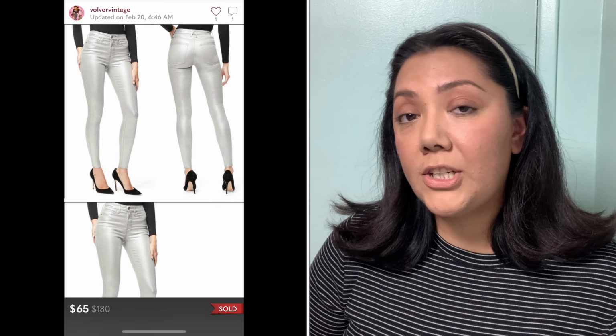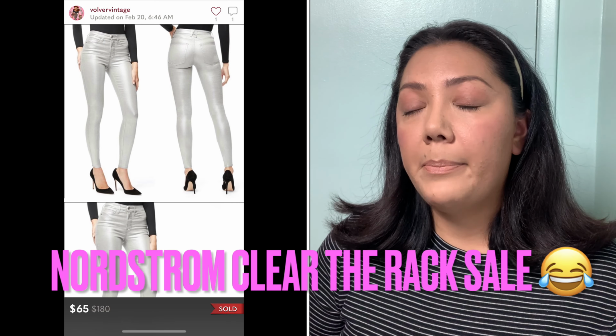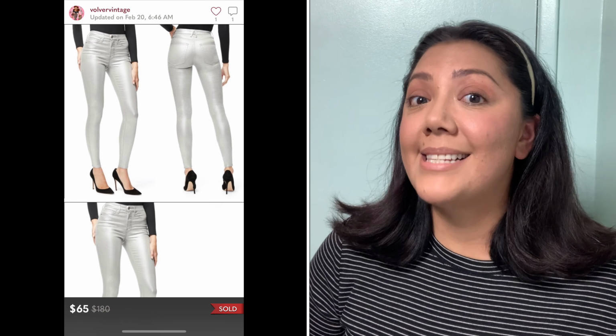Item number 3 was Good American. This was a pair of Good American metallic jeans that I found at the Poshmark Clear the Rack sale. I paid $6 for these jeans. They were brand new with tags. They sold for $65. They did take a while to sell, but they sold for a good price, I believe.